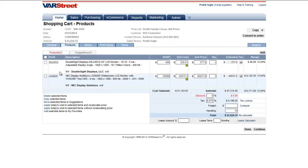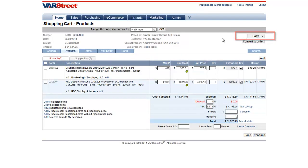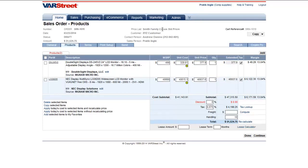Once you get the cart, you can verify if everything is in order, including price and payments. Once you are ready to process it, just click on Convert to Order and assign it to a purchasing rep within your company. If you also have purchasing rights within the company, then you can assign it to yourself. Now this is our sales order.